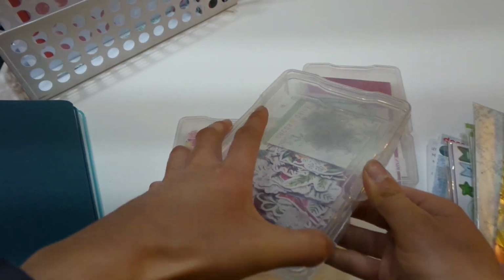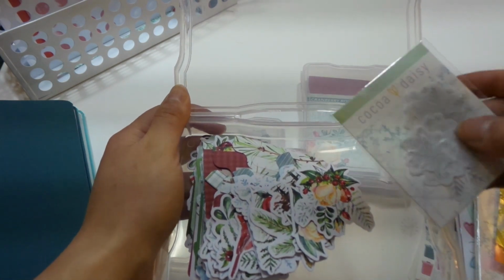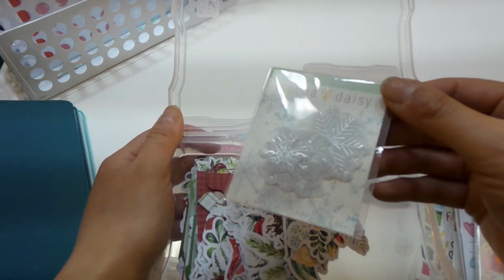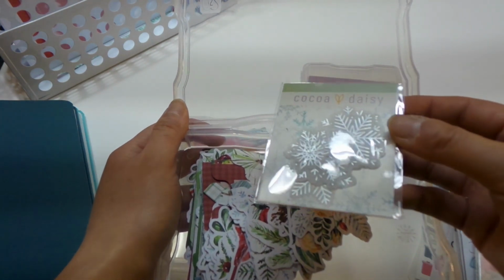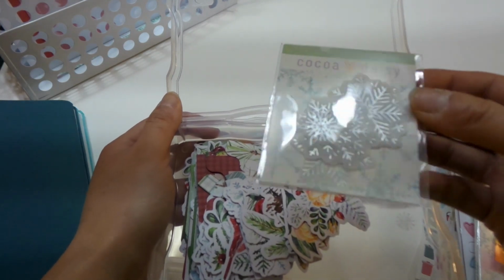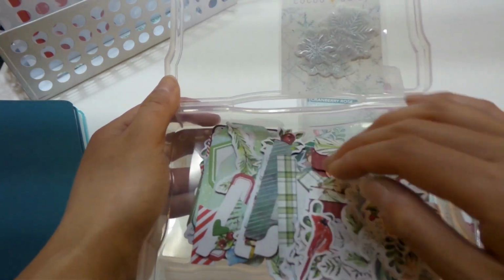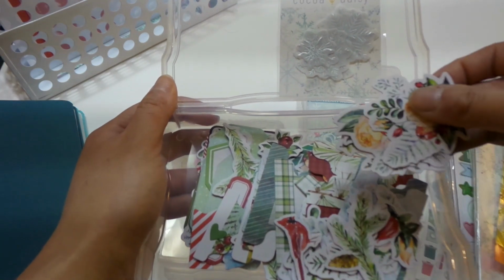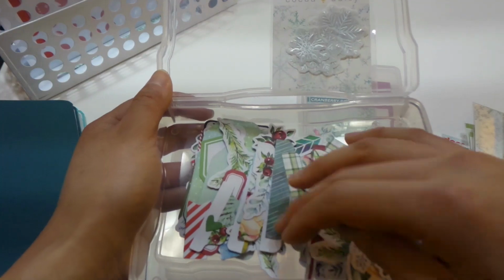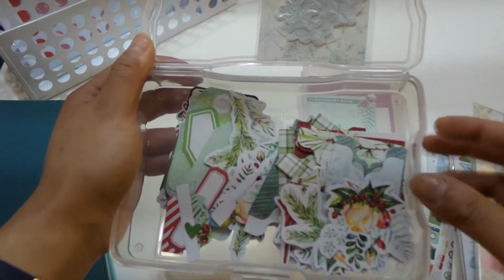In this box here, I have all of my, I would say, decorative die cuts. So these ones were from the memory keeping kit, and these are vellum snowflakes with some silver foil on them. And here I just have an assortment of decorative die cuts. So these are things that don't have words on them that I could use maybe on cards or to create labels on my spreads.